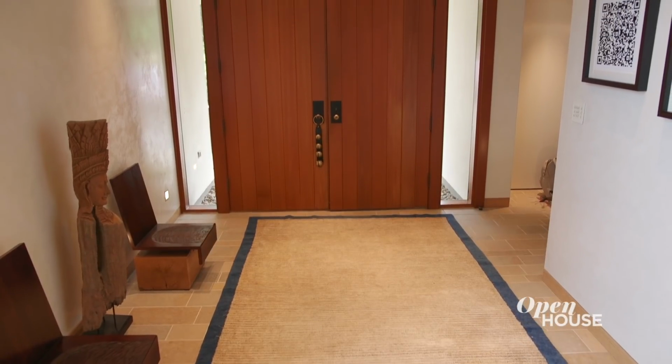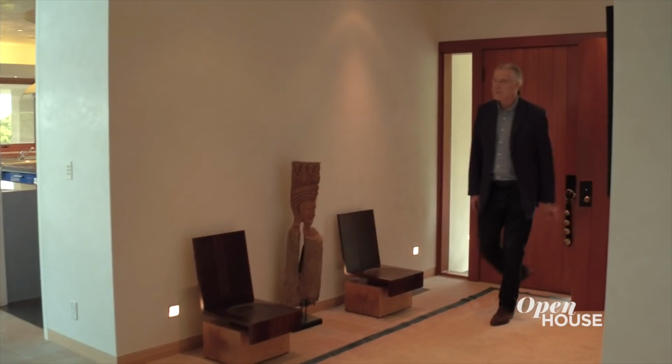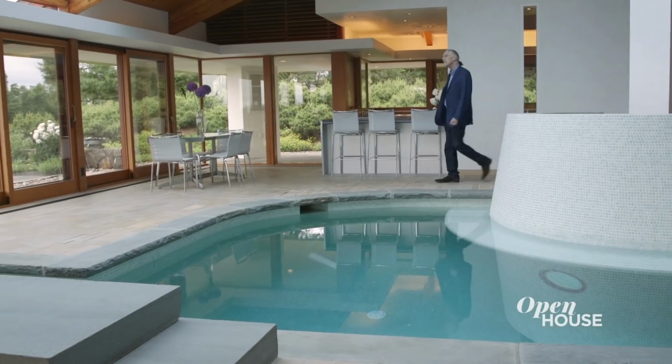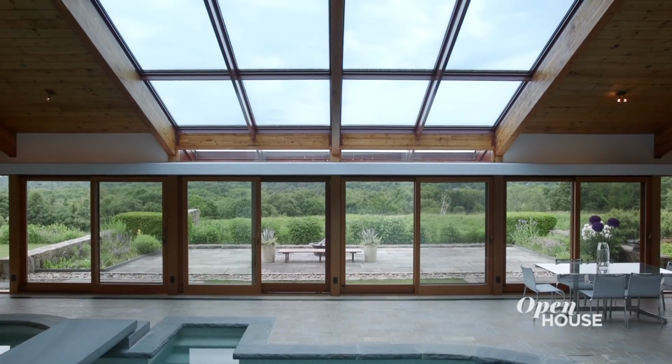So when you walk through the door, you're under a relatively low ceiling, so there's this feeling of kind of compression, and as you walk into the space, it suddenly opens up around you, and you realize you're in this two-story high pyramid with an enormous skylight letting the daylight in.